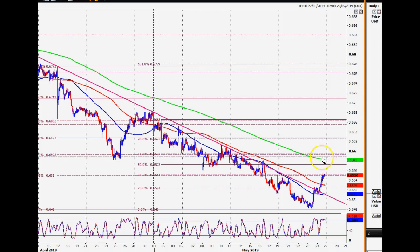I think we'll have a bit of trouble there. I think there's a very good chance we'll turn around and then head lower, giving us a second buying opportunity. But I still think shorts will be risky because I see a weaker dollar and I see a better recovery. I see a good recovery for the New Zealand dollar in the medium term.